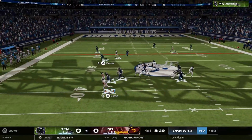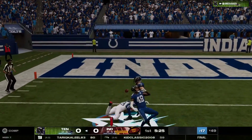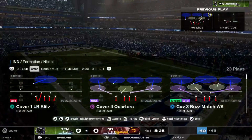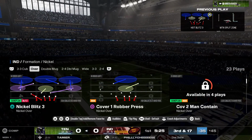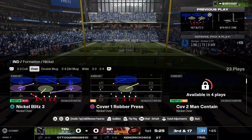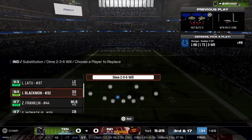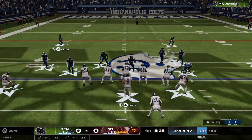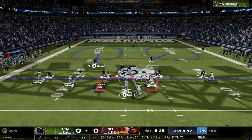Off the play fake, it's Levis. Now he'll run it. Going up top. And that is incomplete. But a penalty flag is down. Let's see who they got. The task now, a really tough one. 3rd and very long.